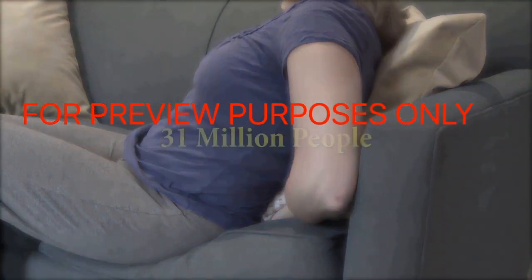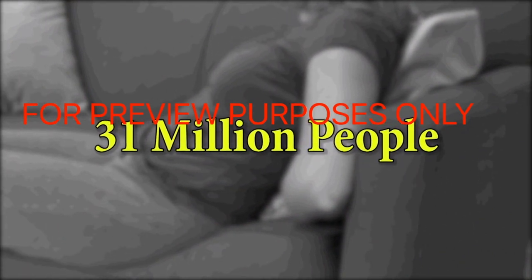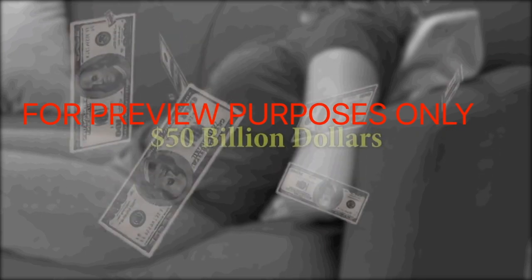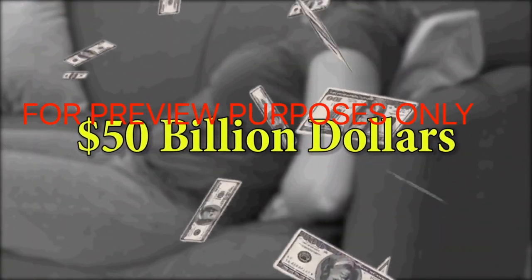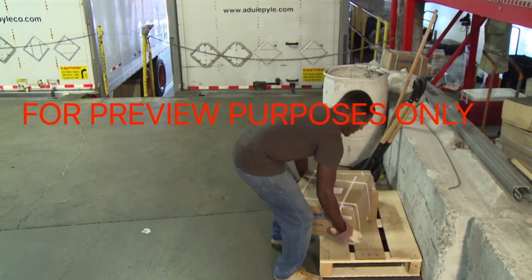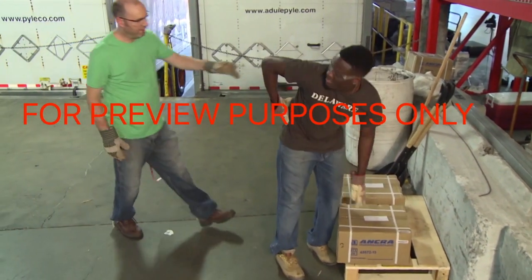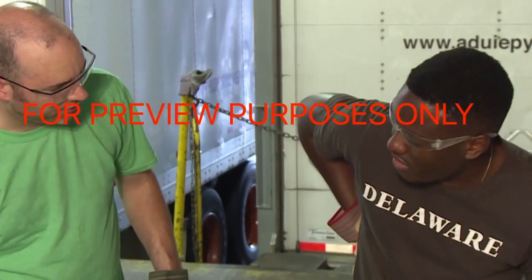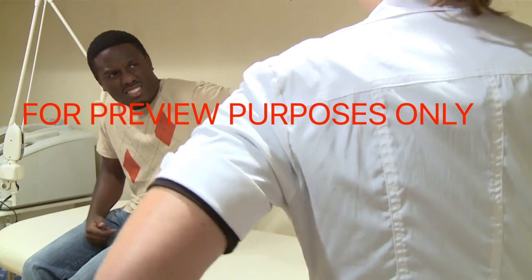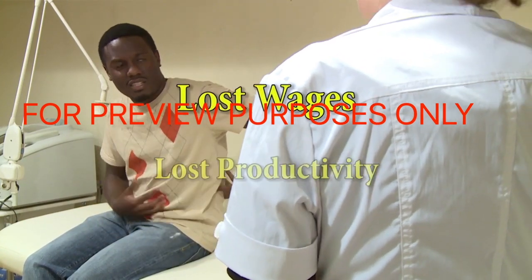An estimated 31 million people in the U.S. are suffering from back pain at any given time. And we spend more than $50 billion every year trying to get rid of it. More than 1 million back injuries occur in the workplace every year, making bad backs a major cause of days missed from work. That's a lot of back pain, not to mention lost wages and productivity.